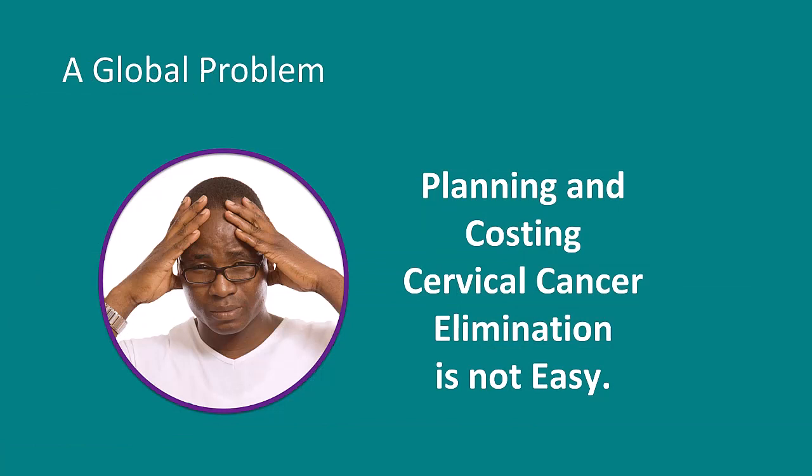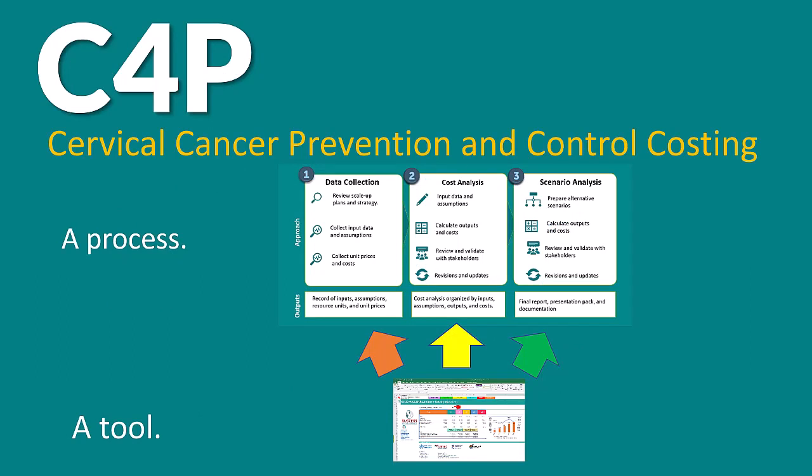So, planning and costing cervical cancer elimination is not an easy task. There's an especially great need in LMICs for guidance and assistance with completing costed scale-up plans to respond to the WHO challenge of eliminating cervical cancer by 2030. Over the past decade, one of the missions of Levin & Morgan has been to create tools and processes that allow governments in low and middle income countries to take ownership of their planning and costing with less reliance on black box recommendations. We call the process Cervical Cancer Prevention and Control Costing, or C4P.